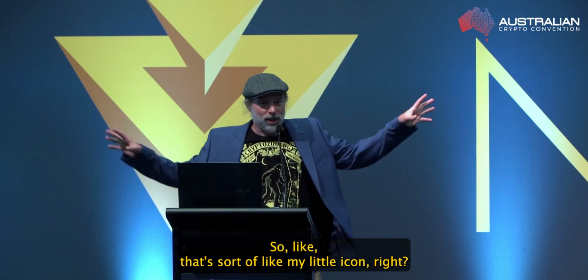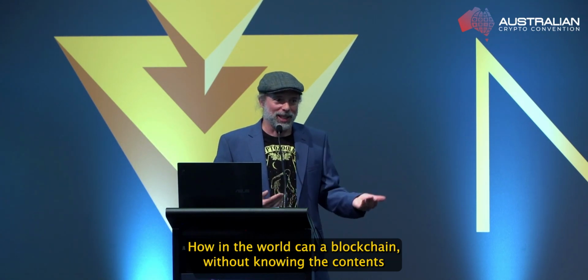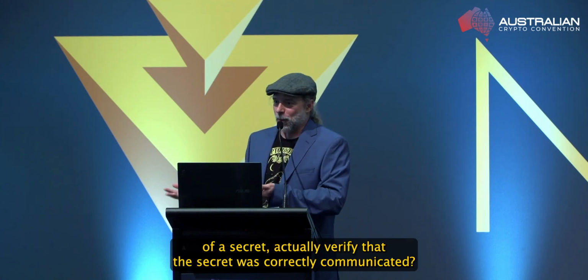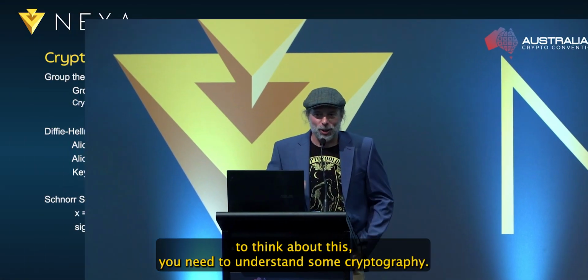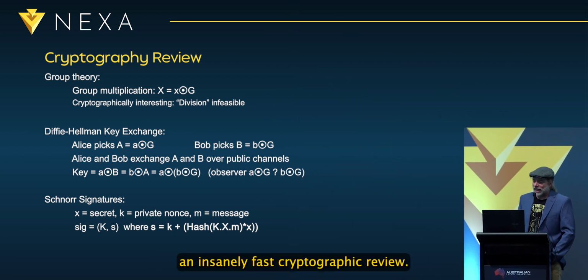So, like, that's sort of like my little icon, right? How in the world can a blockchain, without knowing the contents of a secret, actually verify that the secret was correctly communicated? So let's go through it. So to think about this, you need to understand some cryptography. So this is like an insanely fast cryptographic review, okay?